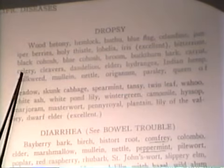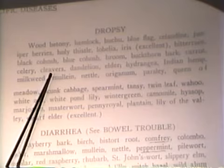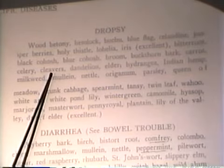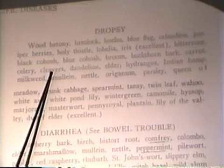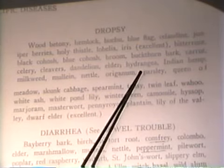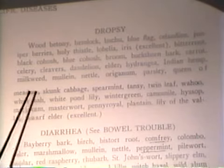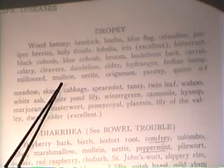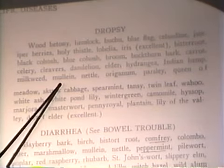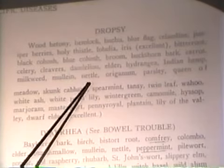And we use celery and cleavers, which is good for colds and flus. We use that to get rid of the waste that's in the tissue that's causing the tissue to need this water to dissolve it. We use the dandelion, the elder, the hydrangea, which helps get rid of that water retention. Indian hemp, which opens up the pores and lets it come out. Milkweed, mullein is again used for colds, flus, and skin disease, and helps get rid of that waste in the tissue, which is causing the water to be retained.